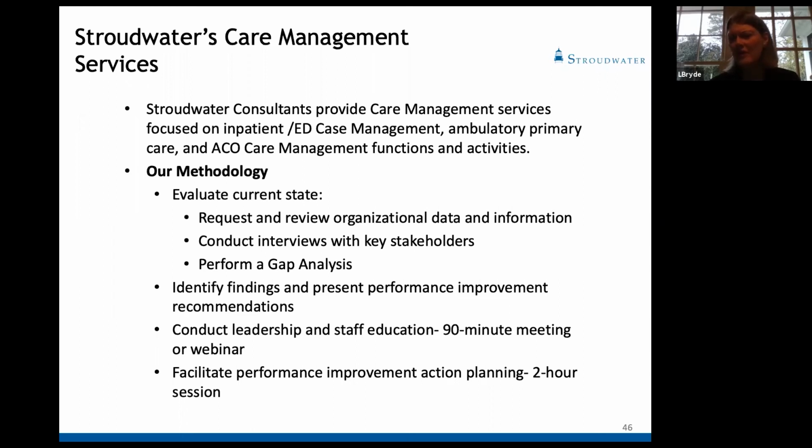And so having outside help to facilitate that, we find just really helps folks accomplish things they want to do and are trying to do, but are having trouble getting organized to do in that systematic way. That's great. And then I think one of the purposes of this is helping us to be aware of the services. And I know that the Stroudwater team has gone through your own learning curve about how to re-engineer the services to meet these new times. So this has been really, really helpful.